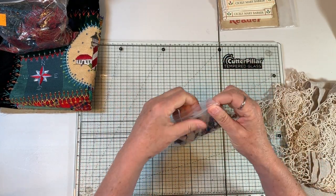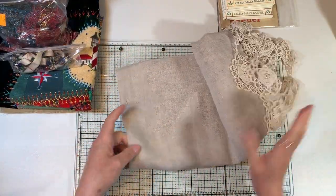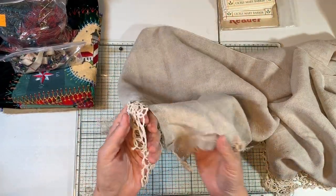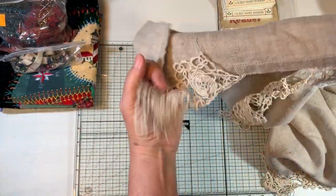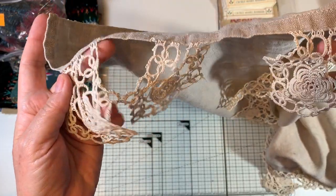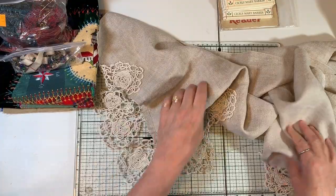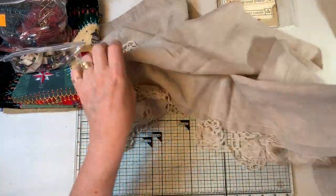Nobody else would have bought it probably because it's all ripped up, but look at this. I don't know what it is. It's like a table runner, I think. But look at this tatting. Look at the tatting on the edges. Isn't that awesome? It's all raggedy, but I'm going to take it off of the fabric and have pieces to use. So nobody else would have bought that, but of course I did.